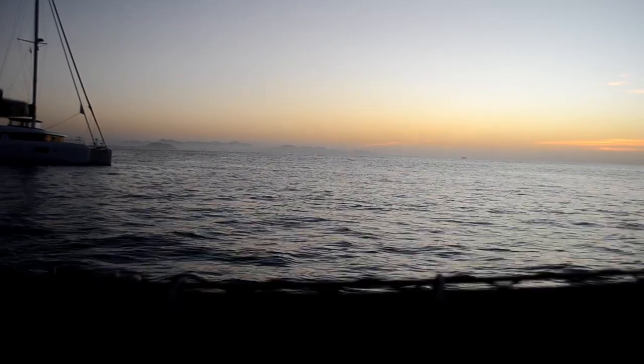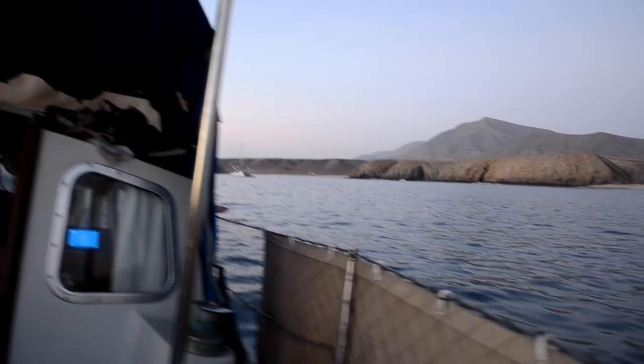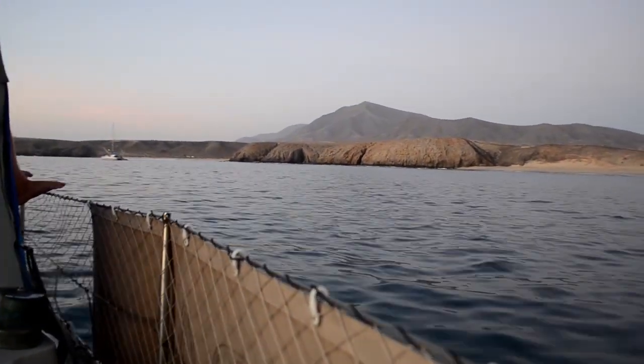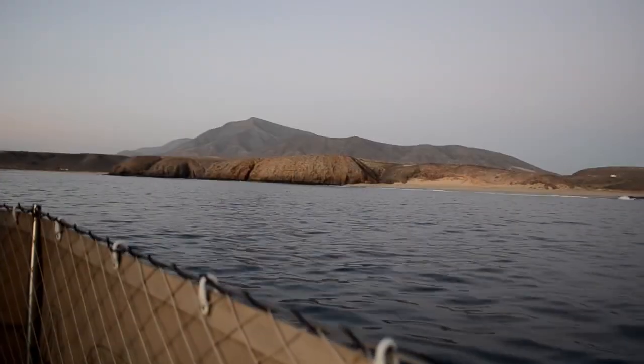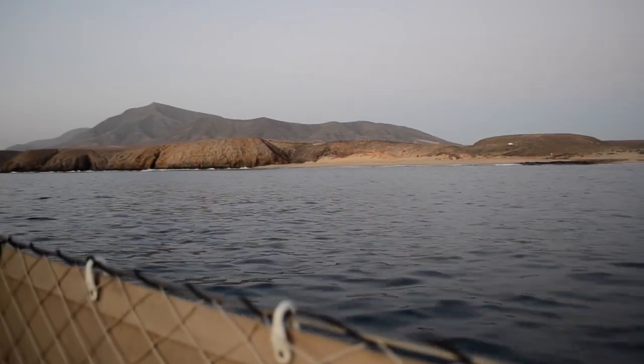Do you want to have a look? Over there, we've got the island of Fuerteventura. Sun has just gone down over there. And if we spin right around, volcano views. Lovely stuff. Glassy water, a little bit of a roll, but by Canary standards, this might as well be flat calm.